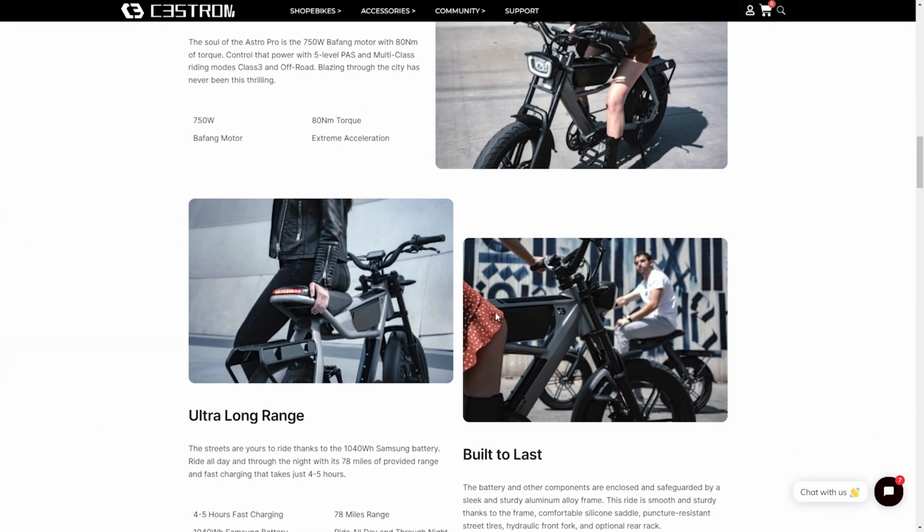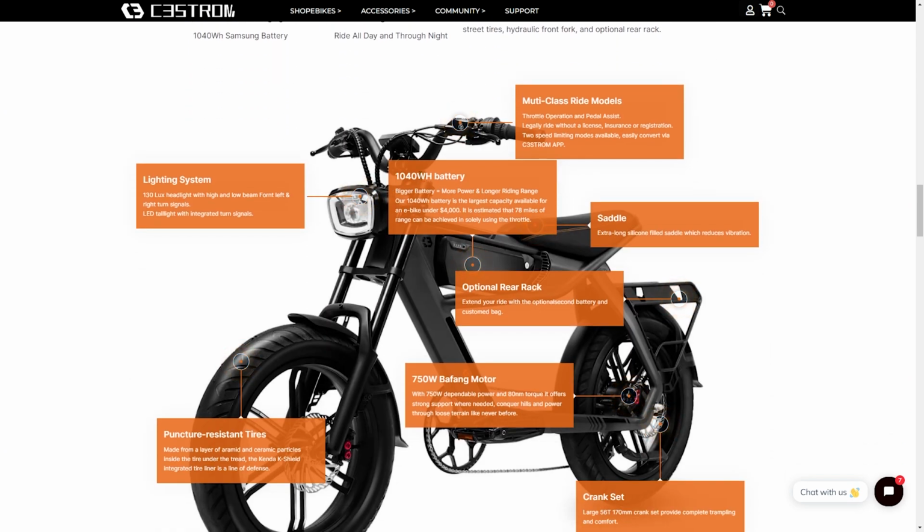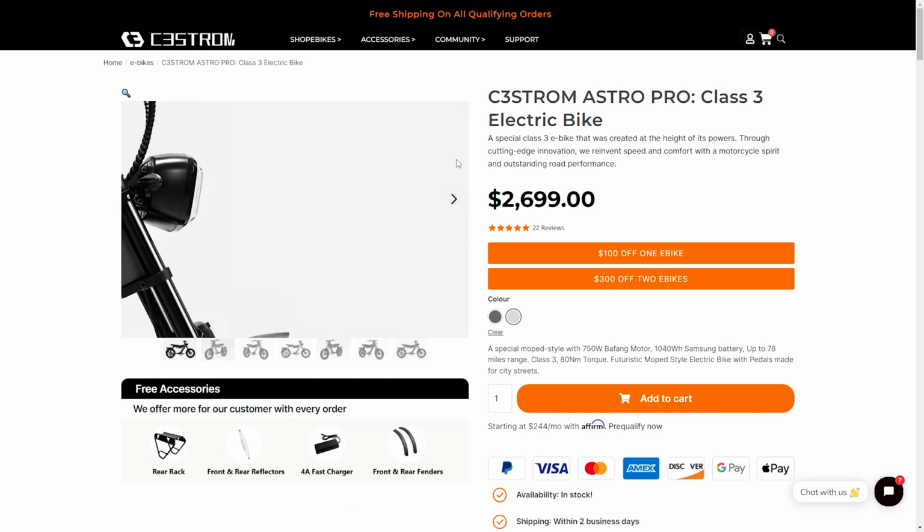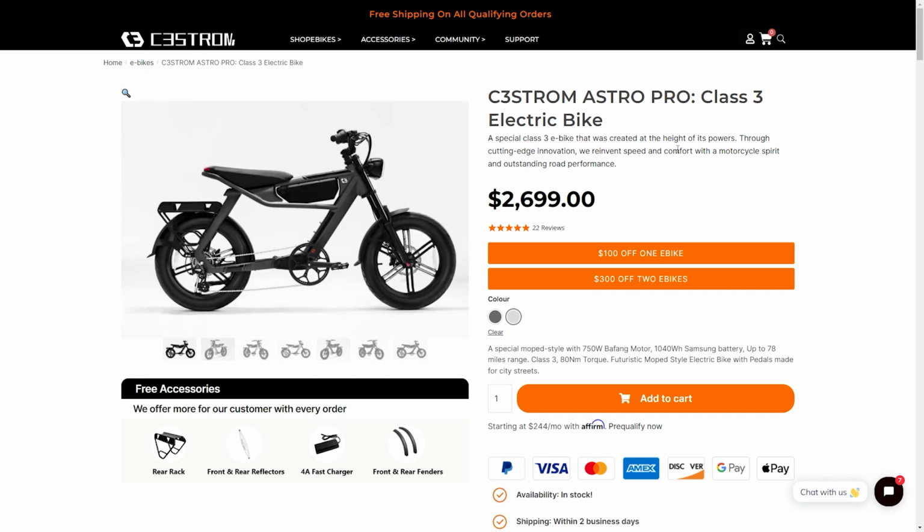This has a 1040 watt hour battery, so it's a 52 volt 20 amp hour battery. The lighting system has a 130 lux headlight. According to some of the reviews I've seen, it's super bright, so that's really nice. It does have motorcycle-like controls. You have a horn and a turn signal, and hydraulic brakes and a derailleur, and the shifter is actually flipped on this bike. E-Rock Rods just did an initial impressions video of this bike, so if you want to see more about it, go check out his video.